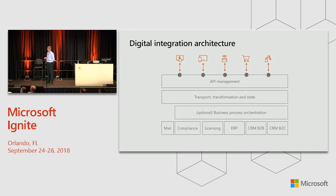Optionally, what we also have downstream is business process orchestration. If we have in a digital integration a multi-step process we need to track, we have a separate platform for that. We use SAP down there. And then on the producer side, we have various backends. Our mail service is very popular. Compliance engine is very important for us, because we are export restricted, so everything we deliver in a country, we need to check first if we are allowed to do it. So every transaction needs to be checked with that. And our ERP systems, which are mainly SAP, but also Salesforce for CRM.